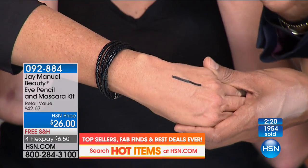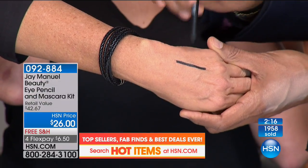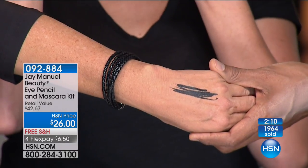Now, look at how pure black. This is the eyeliner that comes with it. Pure black. But look, it doesn't skip. Doesn't skip at all. It is so creamy and smooth. And keep your hand right there.